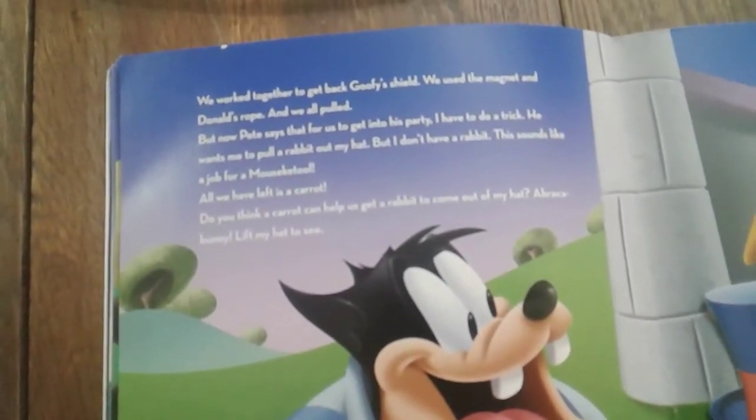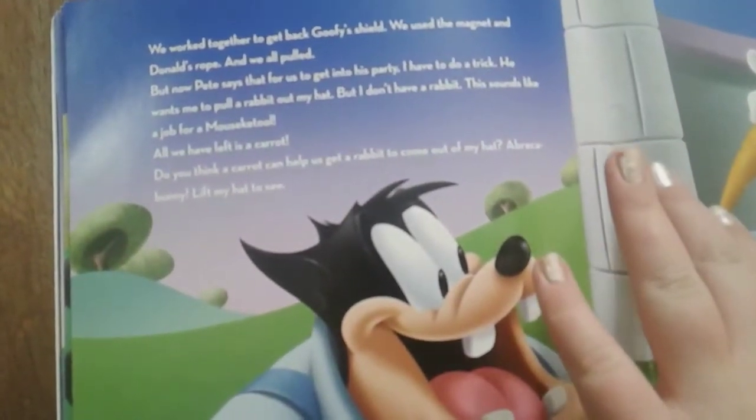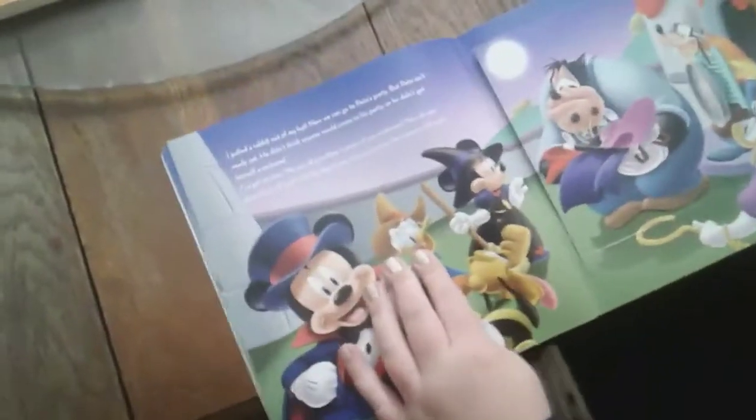This sounds like a job for a mouse-ka-tool. All we have left is a carrot. Do you think a carrot can help us get a rabbit to come out of my hat? Abra bunny, lift my hat to see. It's a bunny. Super cheers! It worked! The carrot worked! Let's go to the next page.